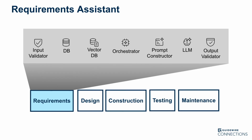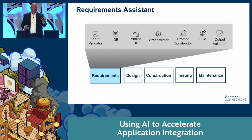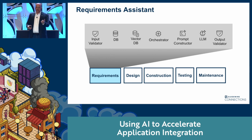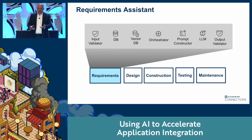So just to emphasize, this is experimentation, but we are looking at the first two. We are looking at requirements and design. And our architecture, again, is human in the loop. So this is to assist the human, someone who is not experienced in integration. We have a generic architecture of an input validator, database for keeping all of the history of all the requests, a vector DB, which actually we don't even need for this demo, but that would be for retrieval augmented generation.